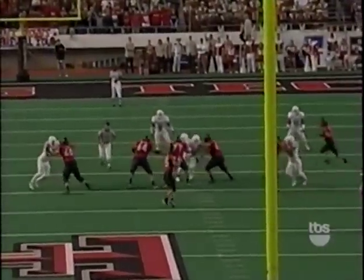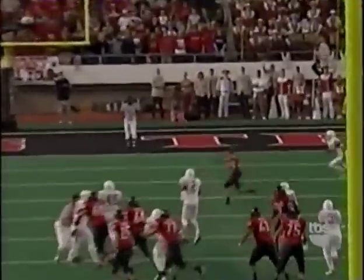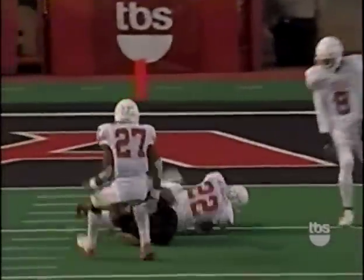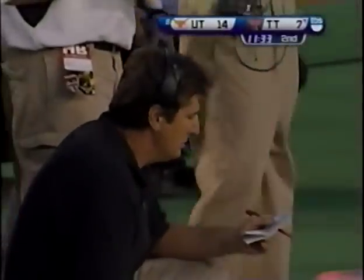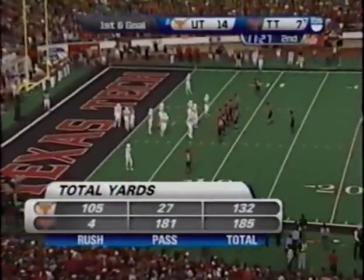Look at the offensive line of Texas Tech. See what they've done for Sonny Cumbie, giving him nothing but time. So what happened was Aaron Harris, number two, moved up in coverage, took himself out of the middle zone, and that allowed Cody Fuller, number 24, to cross behind him for a 24-yard gain before Texas tackles him. And it's first and goal now from the 7.